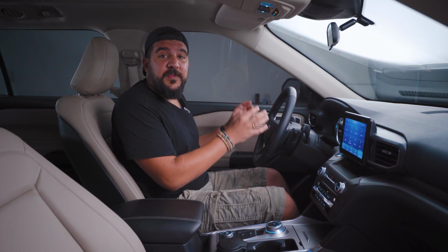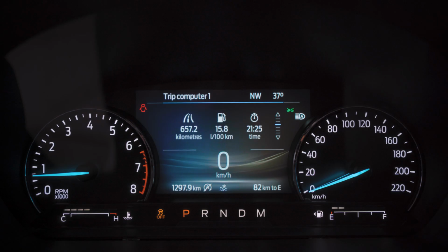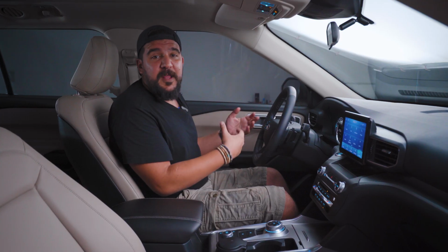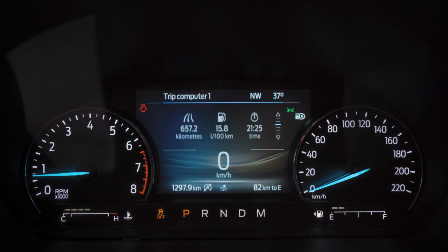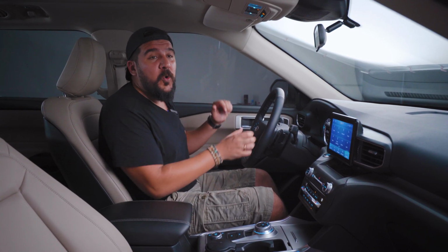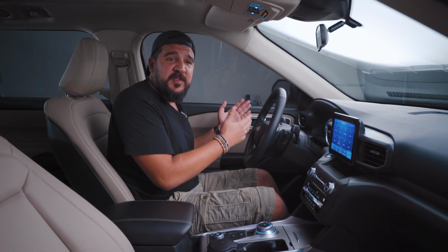So you can also control the gauge cluster from the steering wheel by scrolling up and down. You can see your basic features that you have in most cars, which is your fuel economy, as well as in the 4-wheel drive version, you can see where the power is going. You can literally on the fly see if you're sending more power to the back wheels or to the front wheels.